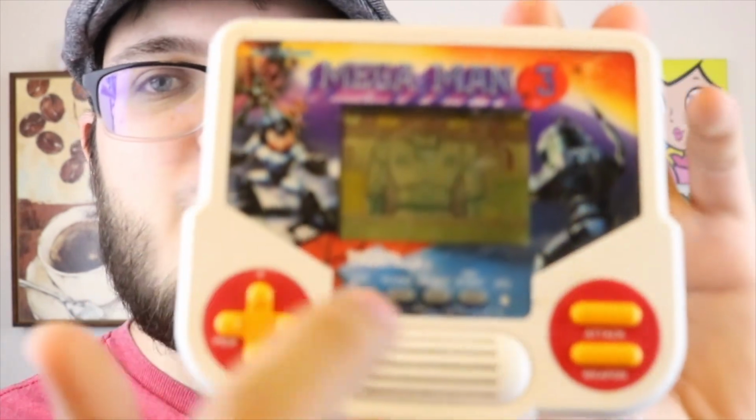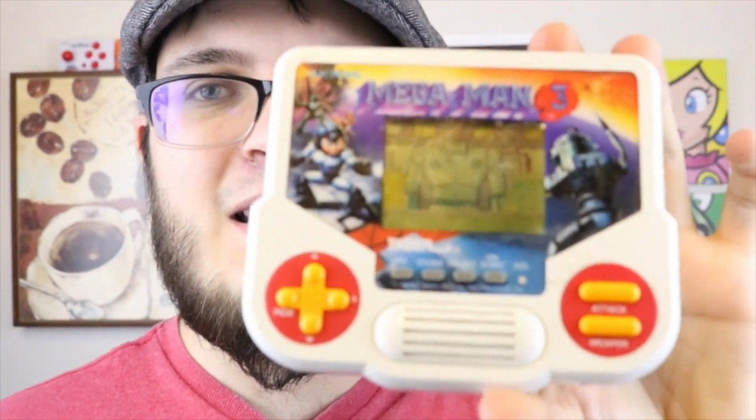You know, it doesn't actually have graphics. You just have this cutout, and, you know, just lights up parts of the screen to mimic graphics. It's a game in the lightest sense of the word. It's terrible, but it's a cool Mega Man thing, and I'm glad I have it.